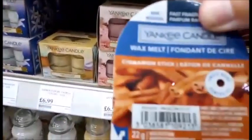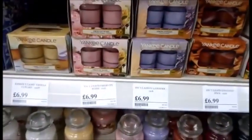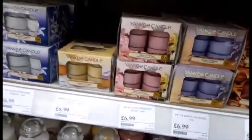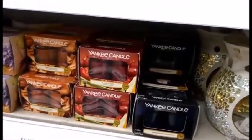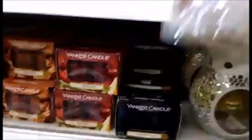These were also kind of cool. These were wax melts by Yankee Candles, which I'd never seen before. They're like little wax pods. They were $1.79 per pod. Now, when I buy a set of wax melts from elsewhere, you get like six little squares or eight little squares or sometimes even 10.